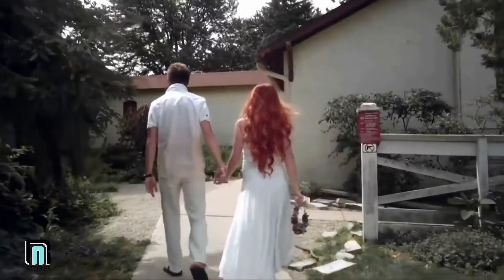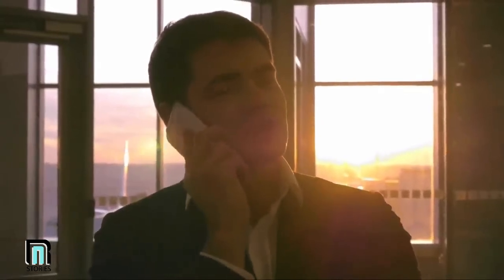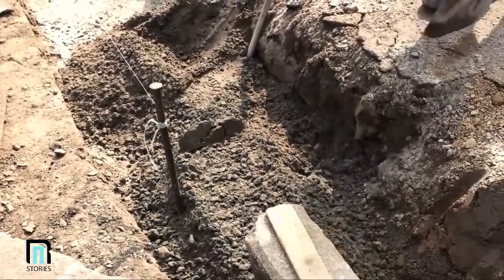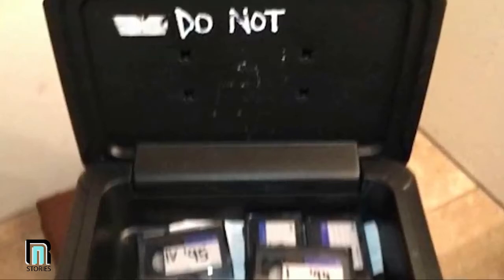And the couple soon realized that the mysteries in their house might be beyond their bounds. What they would discover would have them thinking it might be time to call in the authorities. As the man dug deeper into the safe, what he would find wouldn't alleviate his worries. On the top of the safe in white paint were written the words, "Do not." Do not what? The bottom part of the safe seemed to contain a series of old videotapes.